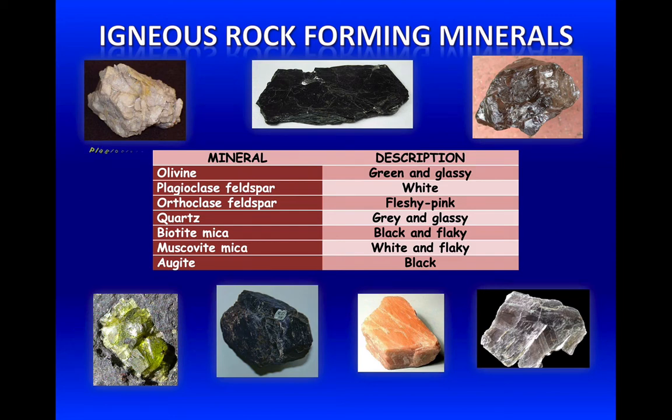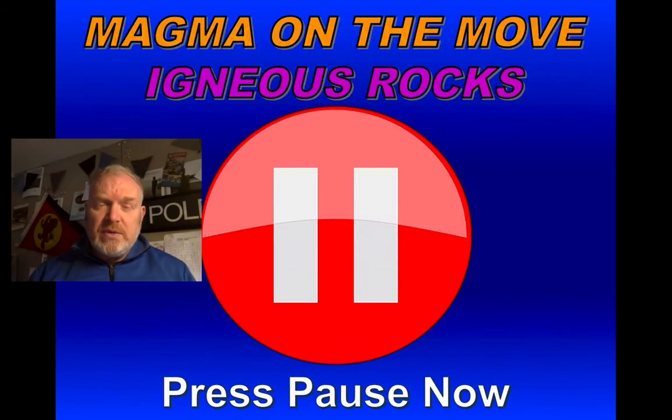Watch the video that describes the rocks. And what I'd then like you to do, for each of those 6 rocks, well, one of them's done for you, so each of the remaining 5 rocks, I would like you to write in their names in the correct place on the table on page 3. So now's the time to press pause, watch the rock description video, and fill in the rock names on that table. Have a go at that now.